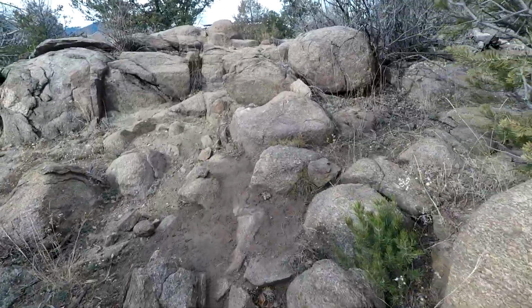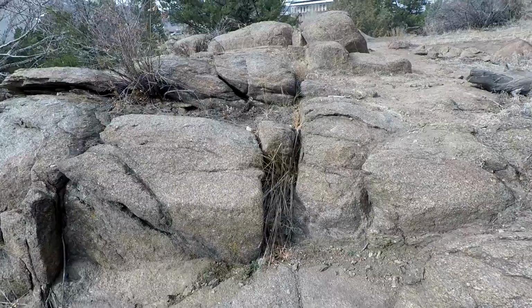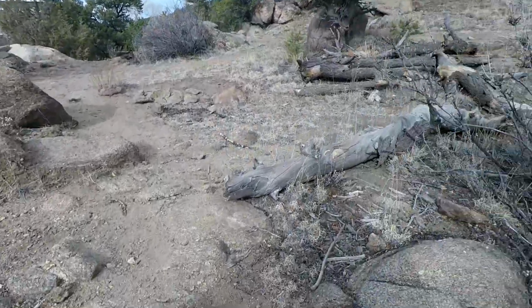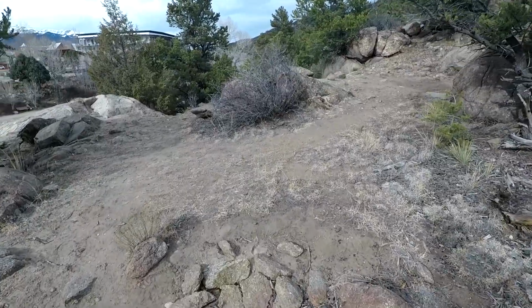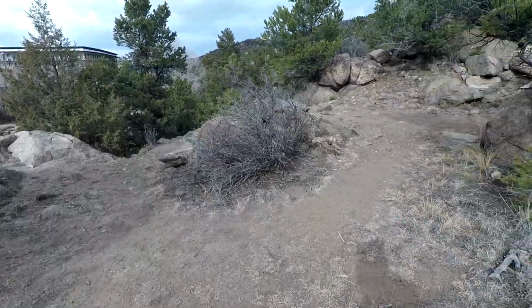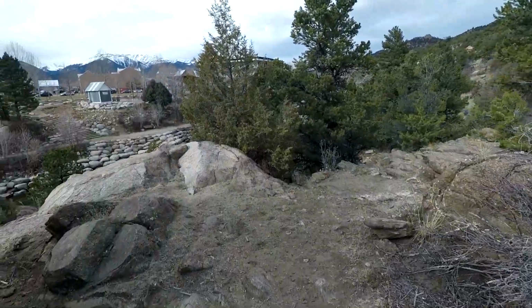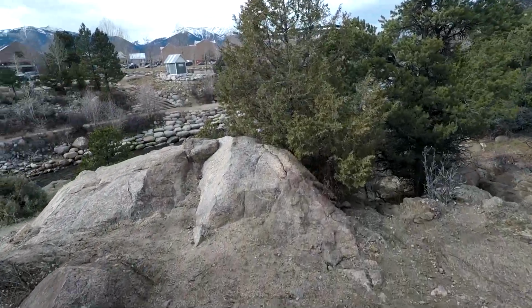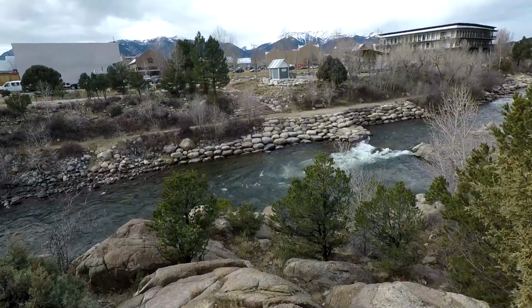We'll walk right through here. All these rocks and everything. Climb up. Yeah. And the trail's right there, going that way, but here, let's just get a look at our view from up here now. There you go.